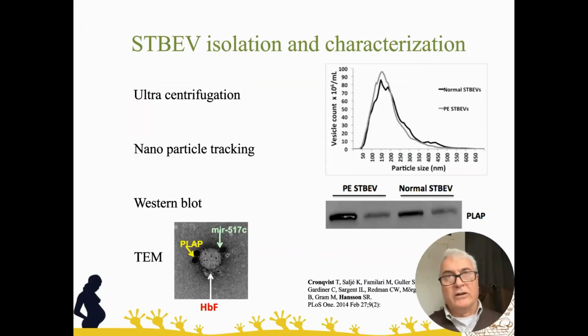In Oxford, they used a different modified version of the perfusion. You can also isolate vesicles from plasma, and you can use ultracentrifugation. There are different protocols. Once isolated, you can show their size by using a nanoparticle tracking device. You get a size distribution pattern, as you can see.